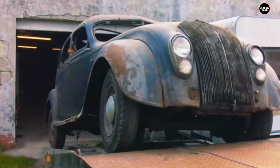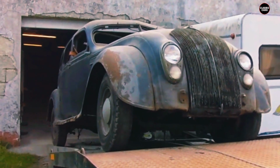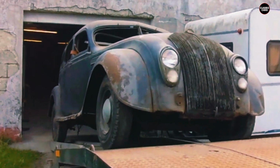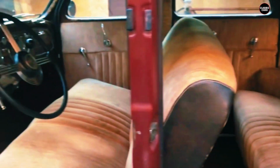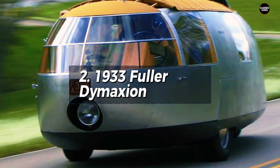In conclusion, the 1934 Chrysler Airflow was a groundbreaking vehicle that introduced many advanced concepts and set the stage for future automotive innovations. Despite its commercial failure, its legacy endures, reminding us of the importance of innovation and the challenges of introducing revolutionary ideas to a conservative market. The Airflow's story is a testament to the delicate balance between innovation and market readiness in the world of automotive design. Next up is the 1933 Fuller Dymaxion.